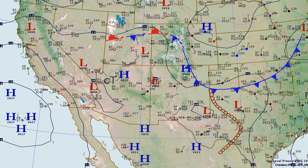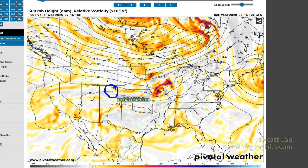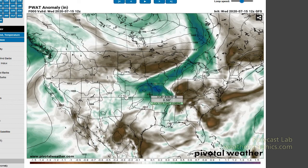Upper level disturbance? No, not really. The thunderstorm region is right there, and we see a tiny bit of shortwave ridging, and any trough that could kick it off would be way back there. How about the moisture? This is precipitable water anomaly, and you can see that the moisture is above normal. We've had moisture flux into that region from New Mexico and maybe even Kansas and the Texas Panhandle. We've had kind of a southwest or southeast flow through that area, so that might have brought some moisture back into the mountainous regions.